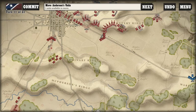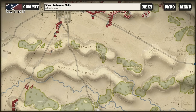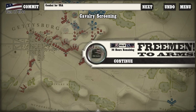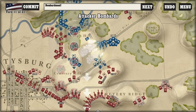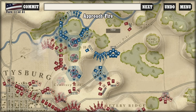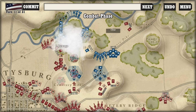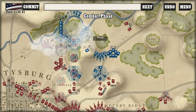Sickles will be coming up there, but I think we might have a good fight against Sickles tomorrow, if they're coming up the Emmetsburg Road and we're on Cemetery Ridge. And our cavalry withdrew, which is not great. Their artillery bombarded my artillery, which is interesting. Approach fire, there's my artillery firing canister at these guys. They did quite a bit of damage there on their first shot against my artillery. Took out half my strength.